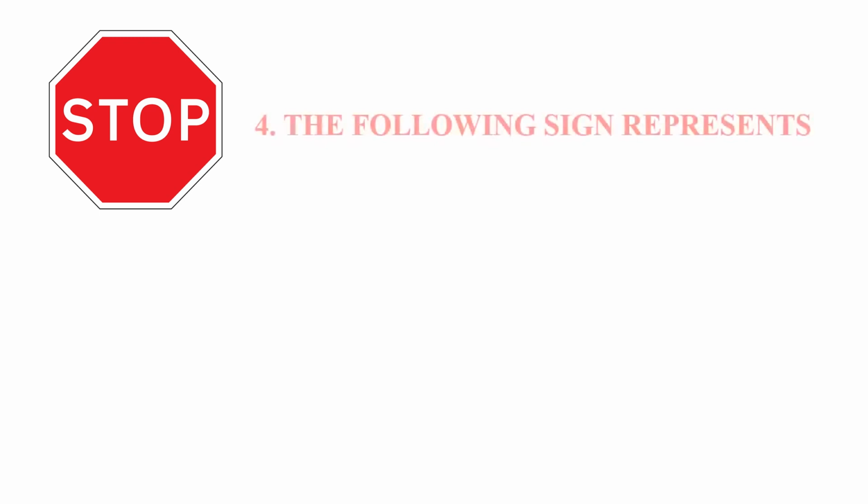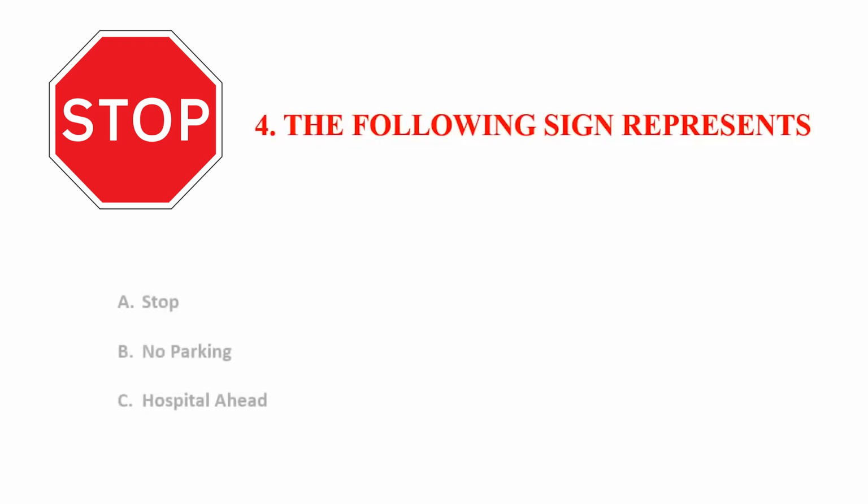Number 4, what does this following sign represent? These are pretty big signs, guys. Is it A, stop, B, no parking, or C, there is a hospital ahead? It is A, stop. If you see a stop sign, guys, this actually means you have to stop on the line. Doesn't matter how clear the road is, okay? If you don't physically stop the car just for a second, that will be a test fail, finable offence, etc.